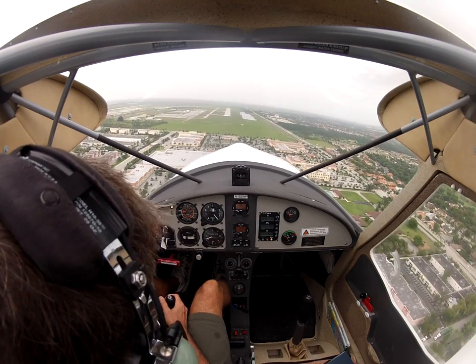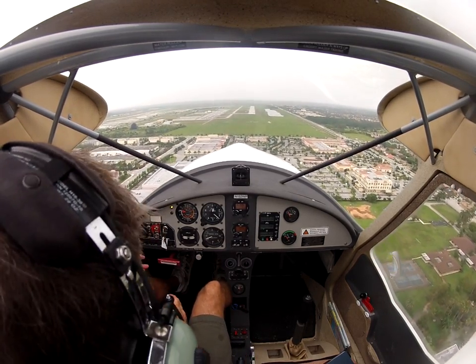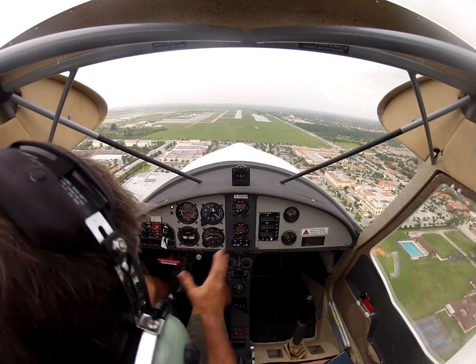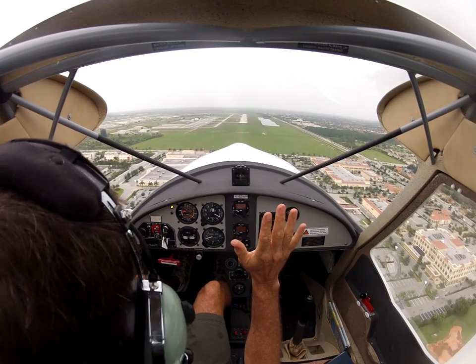Everything's coming in. I'll need to maintain a little power. Keep it trimmed for 54 and slightly nose down. Look at this, just hands off, 54, straight down. See that? That's what you want to do.